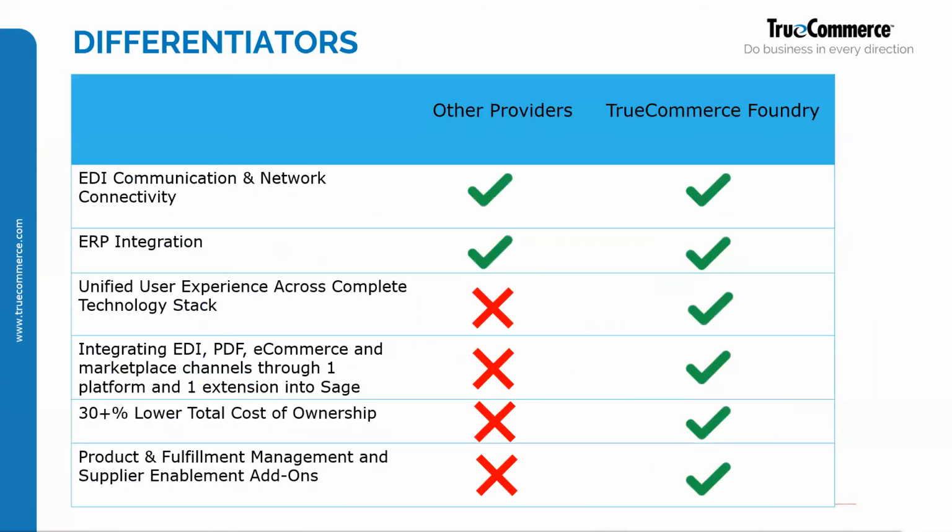deck here. But one of the differentiators I wanted to point out, most of our customers still compare us to a lot of the other EDI companies out there. And one thing that I wanted to point out in terms of the key differentiators is, they all have the EDI communication, the network connectivity, and the ERP integration. Now, whether they outsource that to a third party or not, I'm not sure. I know that here at TrueCommerce, all of our EDI solution and marketplace integrations and e-commerce integrations, it's end-to-end. So everything from the network connectivity to the translation to the integration with Sage, that's all built, managed, and maintained in-house by TrueCommerce.